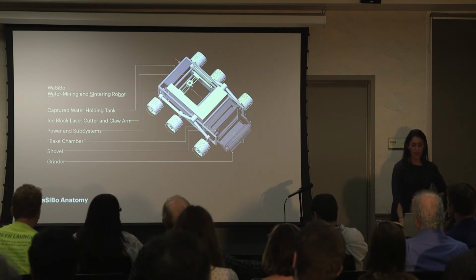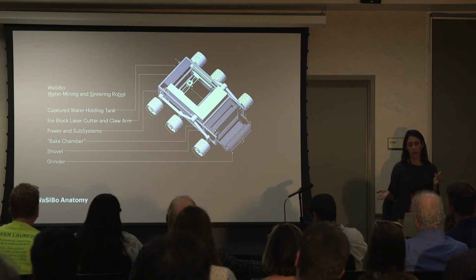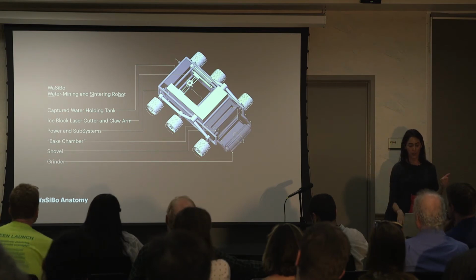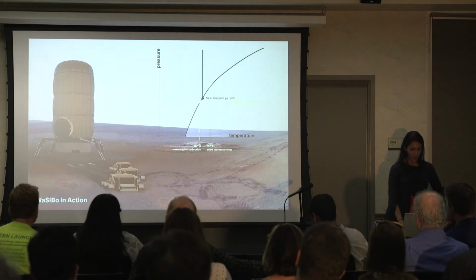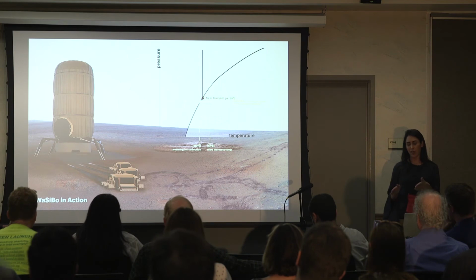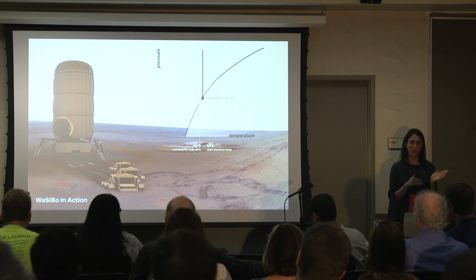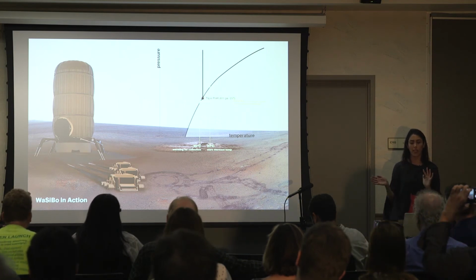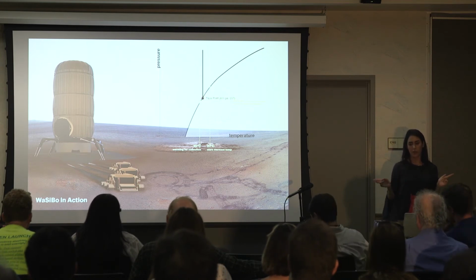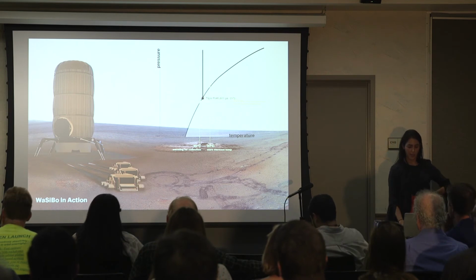So the Wasibo would capture the water. It would have a bake chamber for creating the foundation, and it basically would use a laser sintering system to create the foundation for the habitat, in addition to extracting or cutting the blocks of ice from beneath the surface. So here we have the Wasibo in action. The main distinction that we're creating between this robotic assembly and the IBO, which is going to 3D print the ice on the interior, is that the Wasibo is fully exterior and the IBO fully interior, so that we don't have contamination between the outside and inside of the habitat.